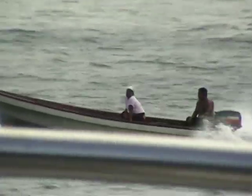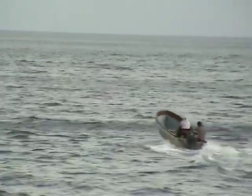Okay, there's one of the skiffs. I'm going to move across the deck as they do. And that's coming from the main island of Moen to this island here. This one, which is Dublon.